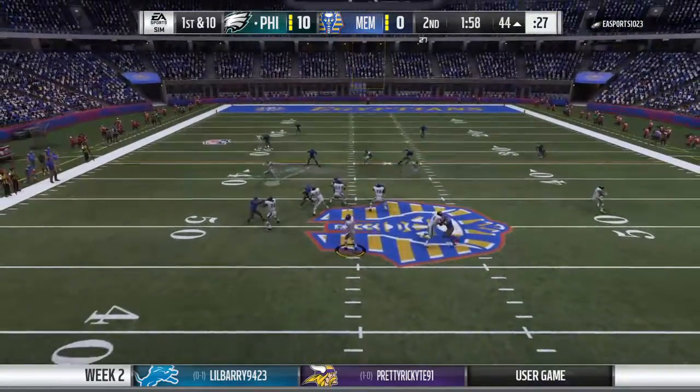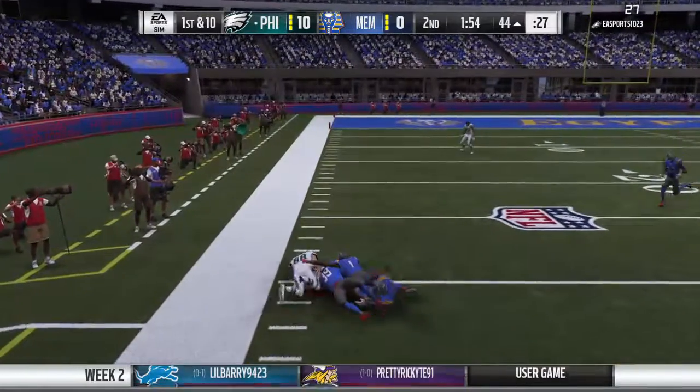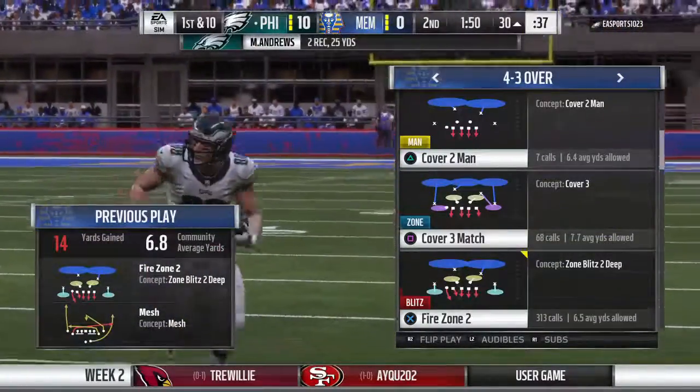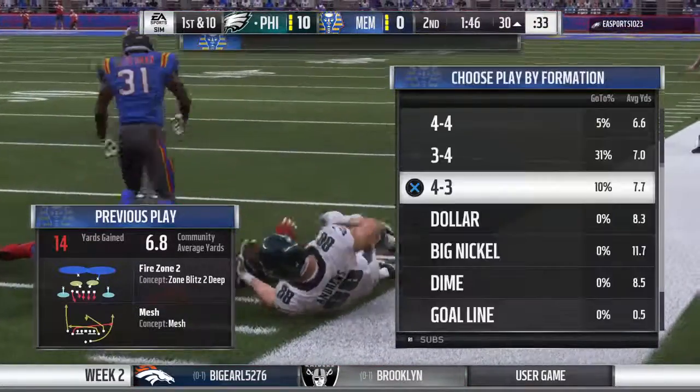On 1st and 10, Locke throws left side, complete. That's Andrews, and brought down, but able to get it to their 30-yard line. Back-to-back nice gains. That one for 14 yards and another first. I got a kick out of that one, partner.